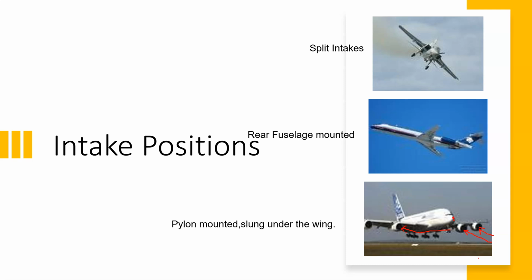Okay, the other type of engine position is rear fuselage mounted, and the benefit here is that when the engines are close to the aircraft, if we have an engine failure, we don't get a huge change in yaw.